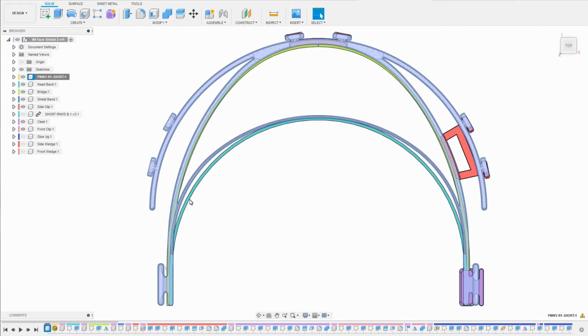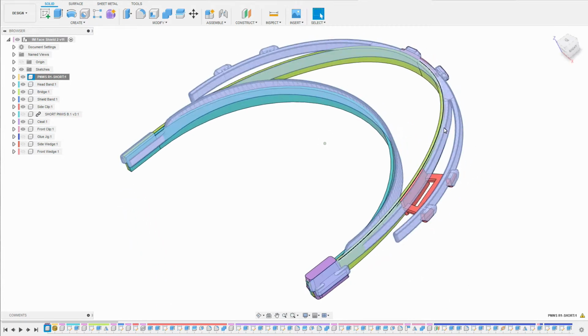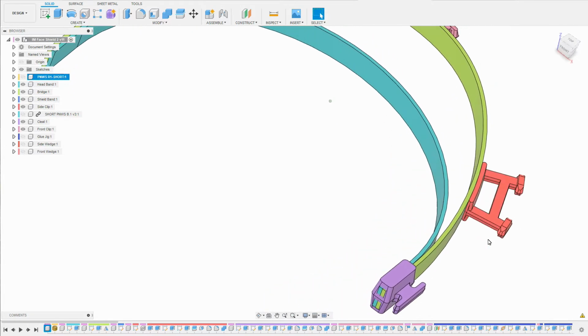Now I say mostly because if you look at these things like here, such as the strips of plastic, they're not an exact match because the plastic is going to bend differently when you take a straight piece of plastic and form it into a semicircle. The important thing though is that the spacing here of all of these is exactly the same. So I used this to come up with the design for the injection molded parts.